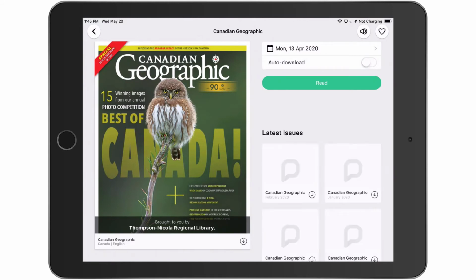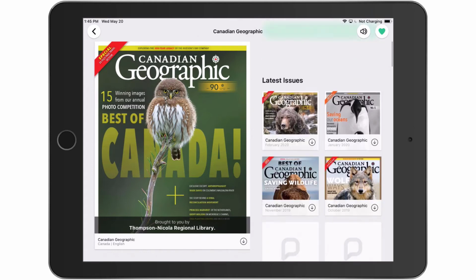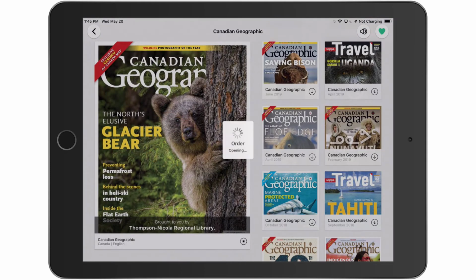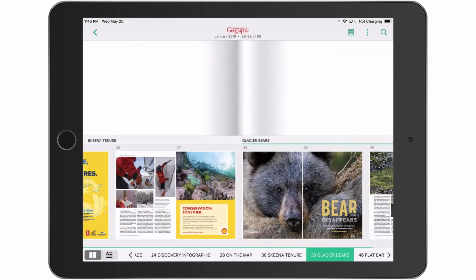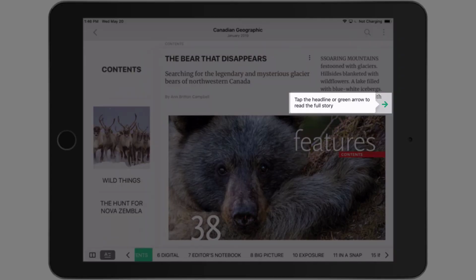I'll add this publication to my favorites list as well. This time I'll scroll down and choose a previous issue. I'll choose the January 2019 issue so I can read about glacier bears. If you want to jump directly to an article, tap on the Table of Contents page, and then tap on the article title or page number. Now I'll tap the article title to switch to Reading View, and tap the green arrow to display the rest of the article.